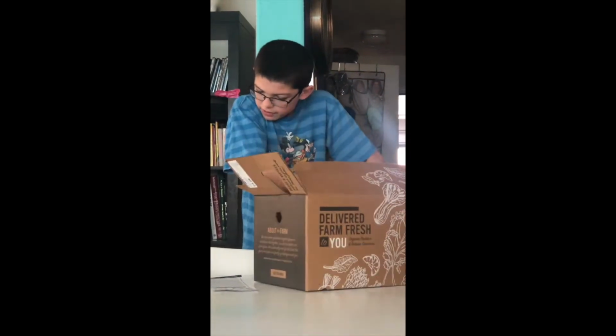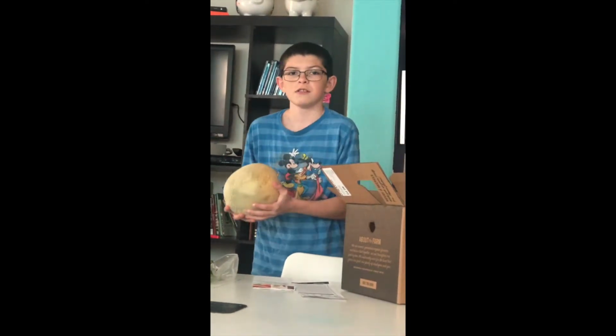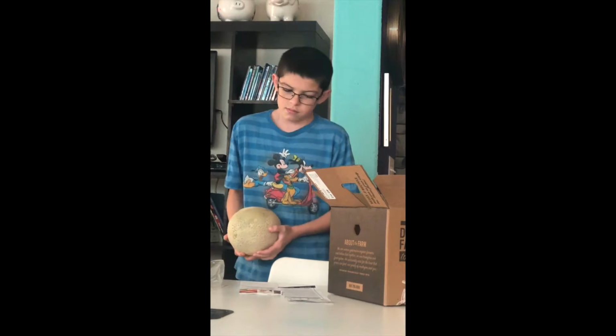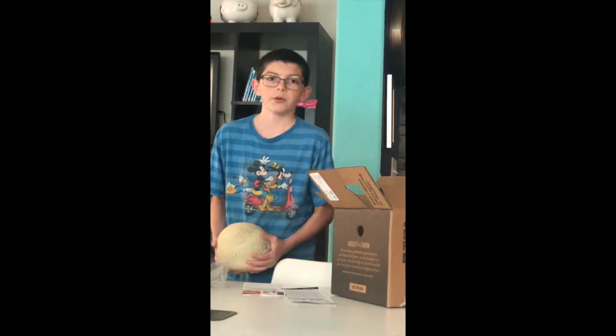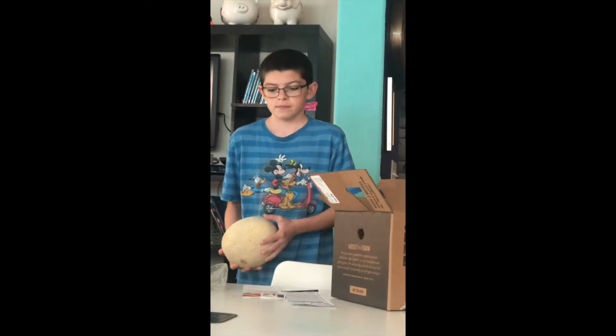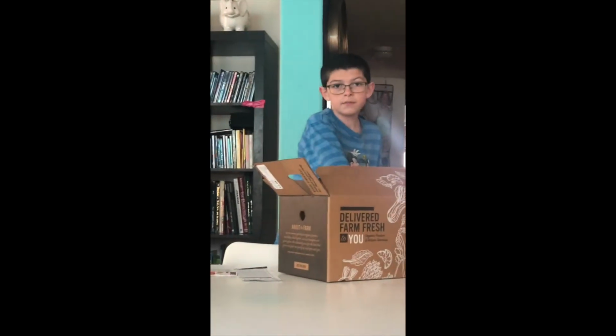We have a cantaloupe melon. How heavy is it, do you think? Not that heavy. 1 pound? Two pounds? 3 pounds? Probably 1 pound, because you can still throw pretty easily. That looks good. We can make cantaloupe balls. Ooh, maybe that's good. Yeah, maybe. It's 4th of July still a while away, but yeah.